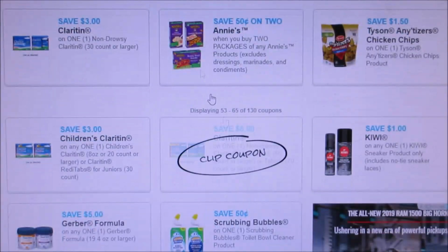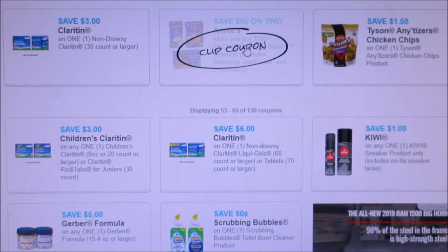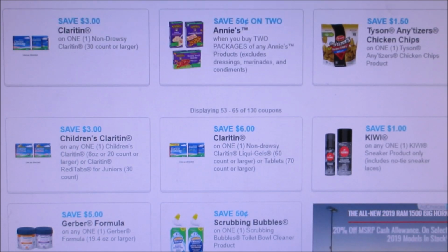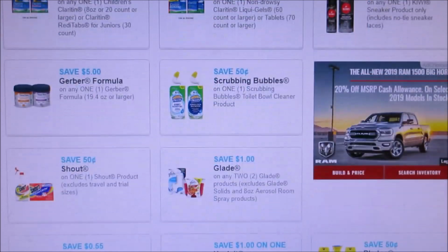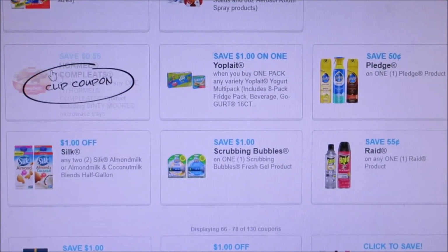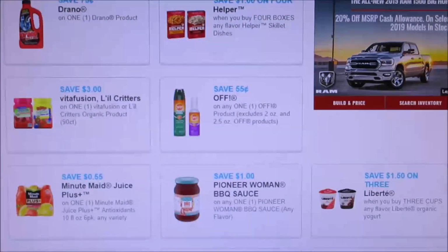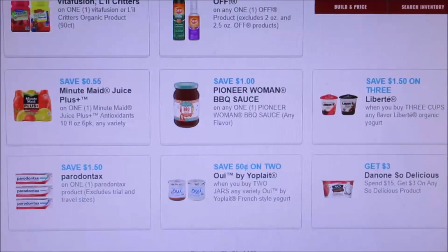But I think like the Annie's, this is a monthly coupon, so there might be something available tomorrow, or it resets. So if you guys want Annie's products, go for it. Completes, I think it's up to you guys. Whatever you guys need to print, you guys print. But these are just what I'm printing.